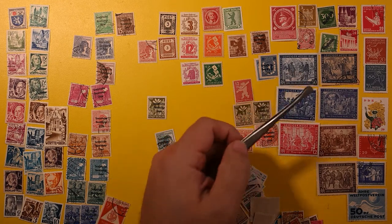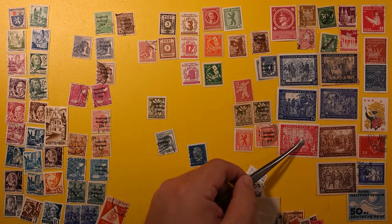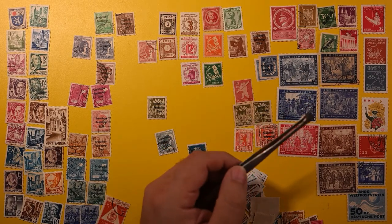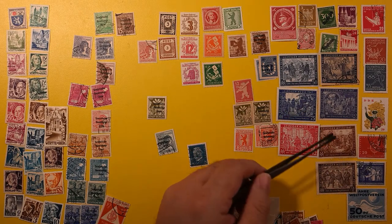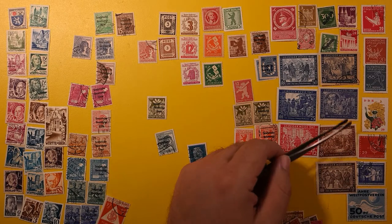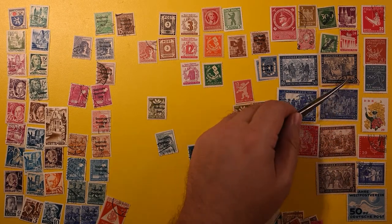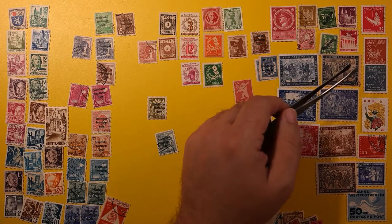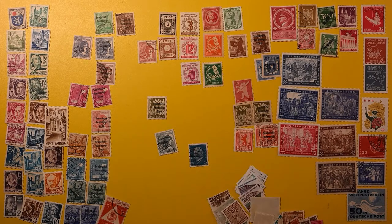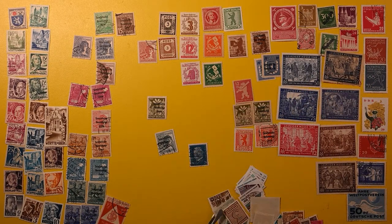So we have a 50, a 75 from 48 and 47 respectively, a 12 from 47, then a 16 plus 9 from 48, a 24 plus 26 from 47, a 60 plus 40 from 47, and a 50 plus 25 from 48. This is the only used one. It does appear to be legitimately used, I believe. Yeah, no gum on the back. What a neat set. So, big stamps can be fun.